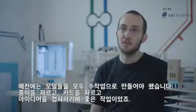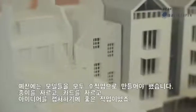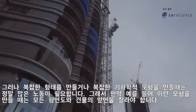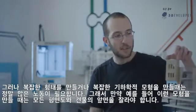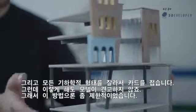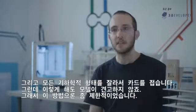In the past, in my old job, we would have made models by hand, cutting paper, cutting card. It's great for capturing ideas, but when it comes to developing complex shapes, complex geometry, it's really labor intensive. For something like this, we would have cut out all the floor plates, all the facades, worked out all the geometries and folded the card, and even then it wouldn't have been very sturdy, so we were limited in a way.